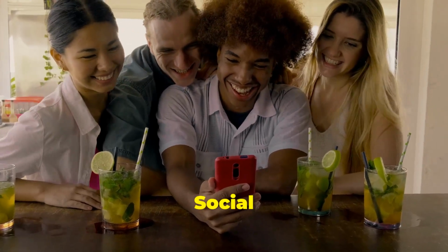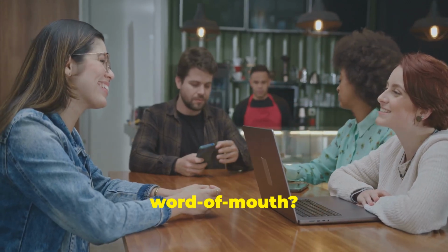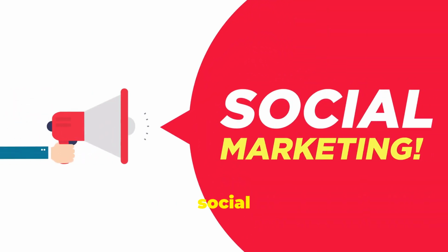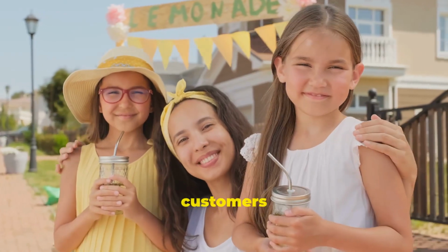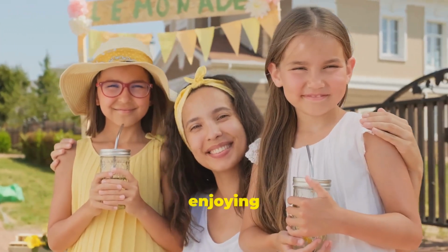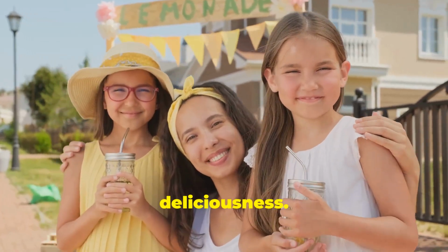Spread the word on social media. Get everyone talking. Remember the power of word of mouth? In the digital age, social media is your megaphone, amplifying your message to a wider audience. Imagine happy customers sharing pictures of themselves enjoying your lemonade on Instagram or Facebook, raving about its deliciousness.